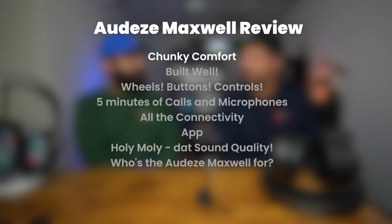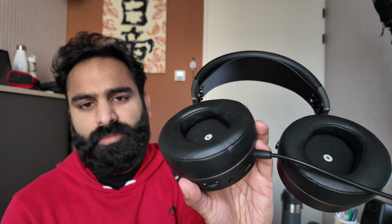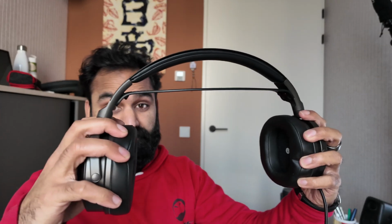These are chunky, big headphones, but I like it because it gives a lot of space for my ears. Yeah, for sure. And that leather headband, this band that's very flexible, is also very comfortable. Yeah. And the cushions do get a bit warm, at least the ones you get from Audeze out of the box.